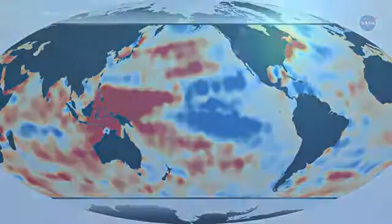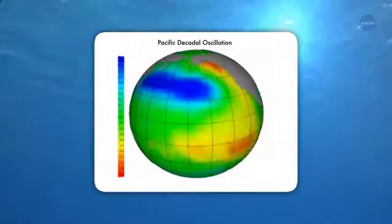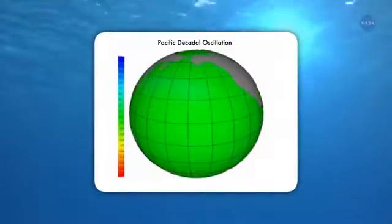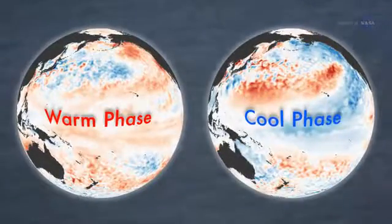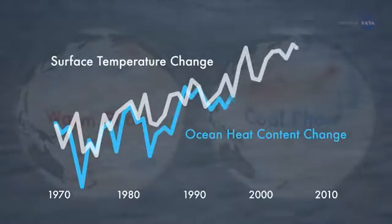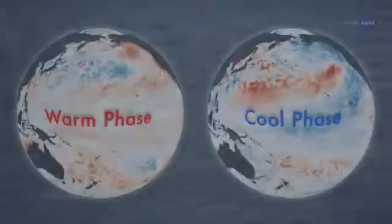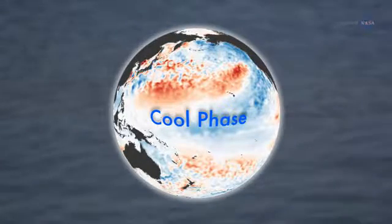The temperature structure of the ocean is determined in part by a climatic cycle known as the Pacific Decadal Oscillation, or PDO. During its 20 to 30-year-long phases, the PDO shifts warmer and cooler waters around the Pacific Ocean, affecting how much heat can be absorbed from the atmosphere. Nieves says previous studies suggest a connection between the phases of the PDO and hiatus and acceleration periods. Lately, the PDO has been in a negative or cooling phase, but Nieves believes this is about to change.